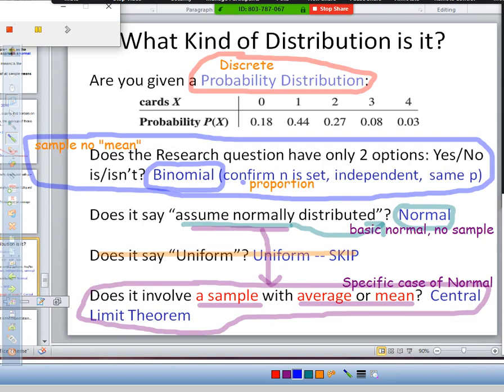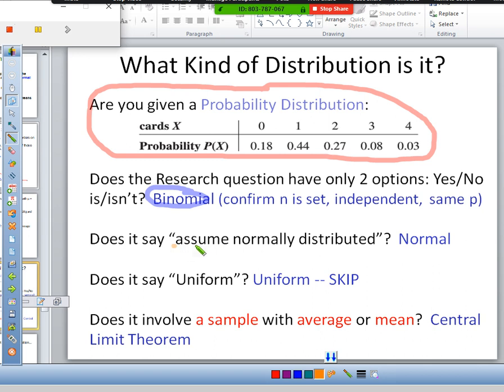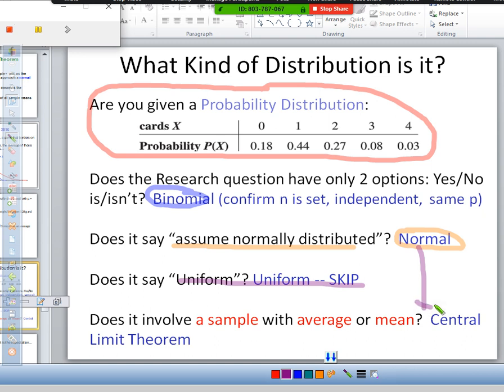And then the normal distribution is obviously when it says assume it's normally distributed. Then you know it's that basic normal. The uniform one we're not going to worry about, because I'm not going to ask you that. If it says uniform, it'll be uniform, but we're going to skip that one for this exam. So if it says normal, it could either be a basic one, or if there's a sample, it could be a central limit theorem one, because central limit theorem is a subset of the normal distribution. If it's a sample with an average, then it's central limit theorem. If it's a sample with no average or mean, then it's binomial.